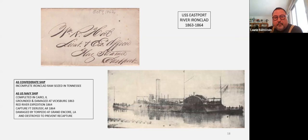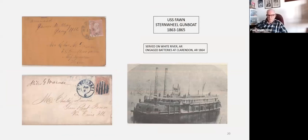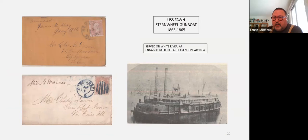This is the Essex. And the Essex, a picture of it is at the lower right. It's a very distinctive style. These were called Pook, P-O-O-K, gunboats. There were a number of these that were built in exactly the same configuration. This is the Fawn, which is a stern wheel gunboat. And here you can still see the Mississippi steamer, except that it's now armed with cannon.